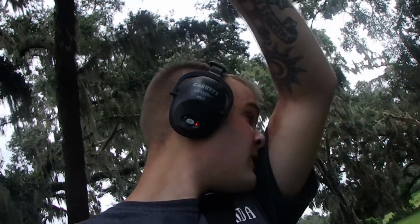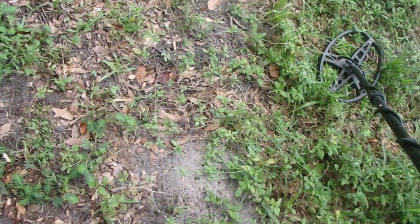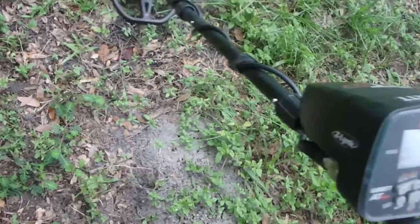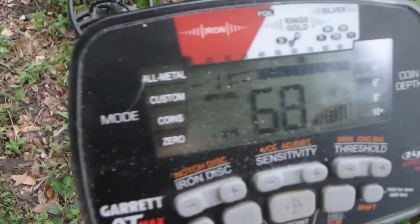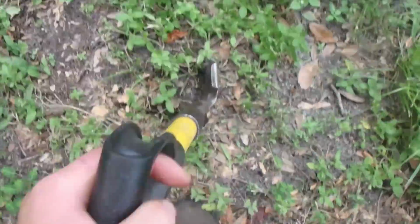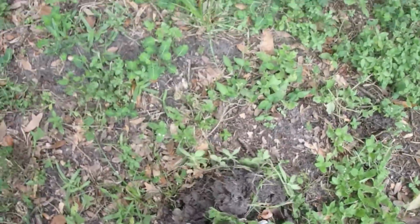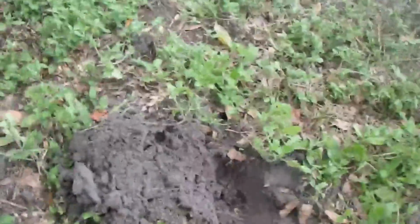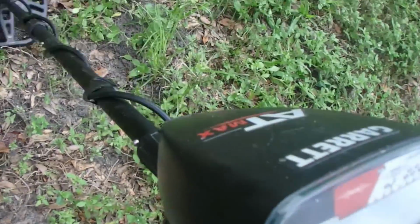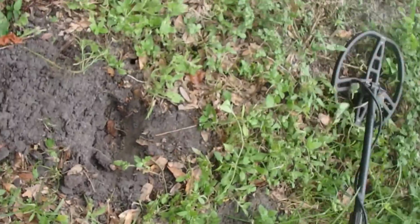Alright, I want to go ahead and dig this signal live with you guys. It's pretty decent. Let me turn the headphones off. And 70s, so put it back there. It seems pretty shallow. It's a root here. Oh, could be aluminum. I did just dig aluminum a second ago. I think it's off to the side a little bit.